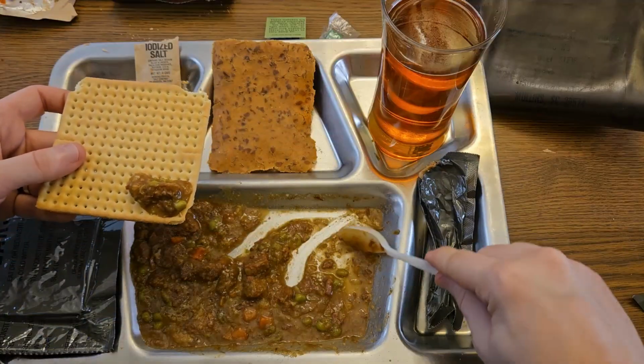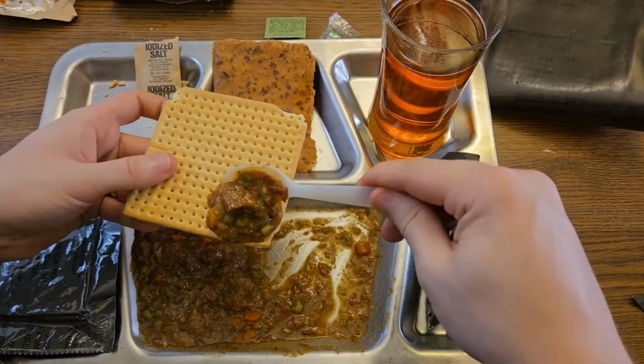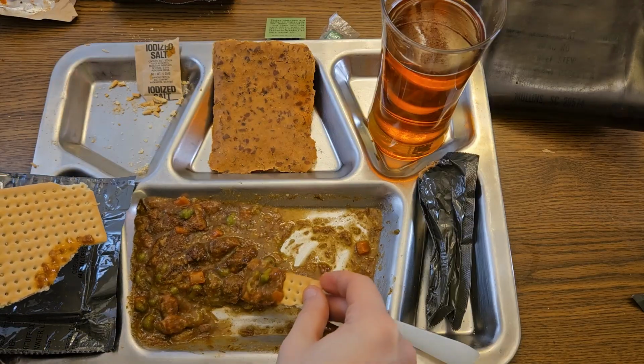But since we have a cracker included in the meal, I think beef stew on a cracker is probably the way to go. Let's give that one a shot. Yeah, now things are coming together. This was a menu that I was feeling a little bit disappointed in, but now that I've added salt and a cracker, I'm enjoying myself. Pretty darn good. If I was ranking this on freshness, it is a 10 out of 10. Absolutely amazing. It has no indication of being old whatsoever.